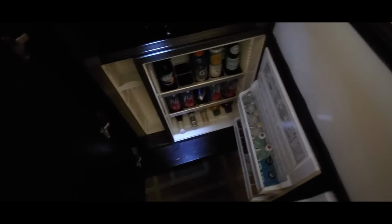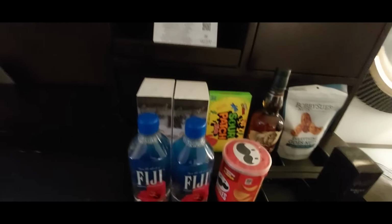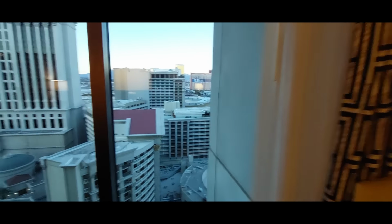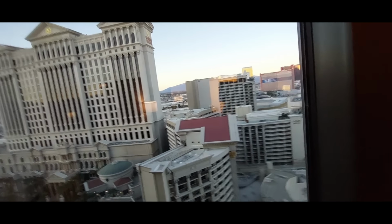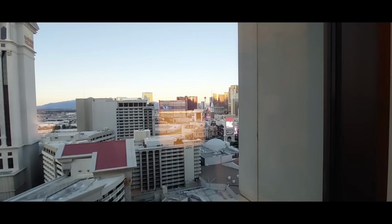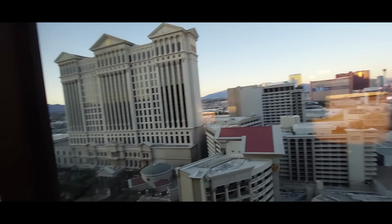Here we go. Provisions, please do not touch or grab. Little mirror, little desk. Got a coffee machine, very comfortable couch, and here's the view from the room. Kind of a strip view where you can see all the other towers of Caesar's Palace.